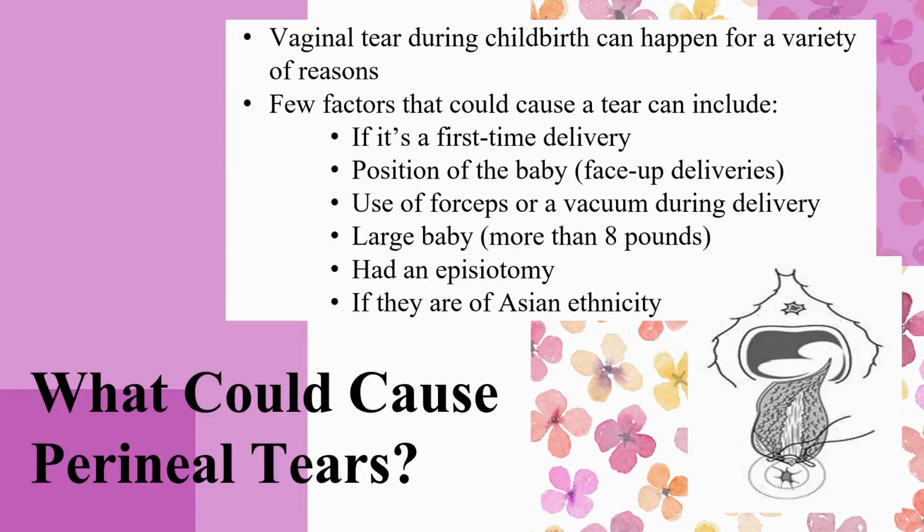There's different things that cause the tears. It could be manual manipulation by the provider, it could be a fast delivery, it could be the tone of her pelvic muscles, it could be scar tissue from a past episiotomy, it could be the baby's position. If there's extra tension on one part of the vaginal opening more than another, that puts pressure. So if there's a hand coming out, you tend to have some nasty tears from that with the birth. If the baby's posterior, if the baby's face presentation, if there is a need for an episiotomy, you tend to tear a little bit past that.